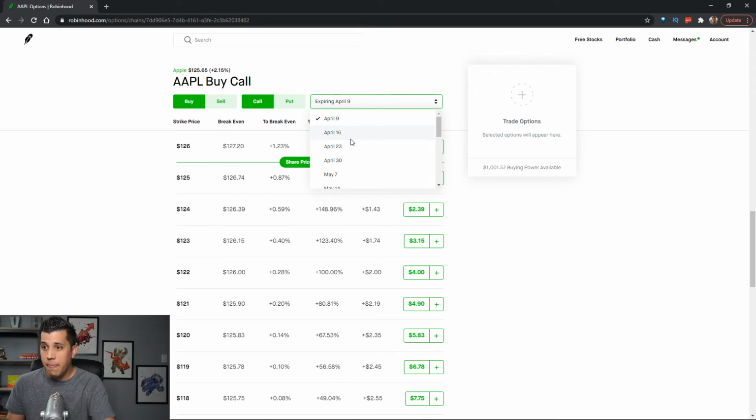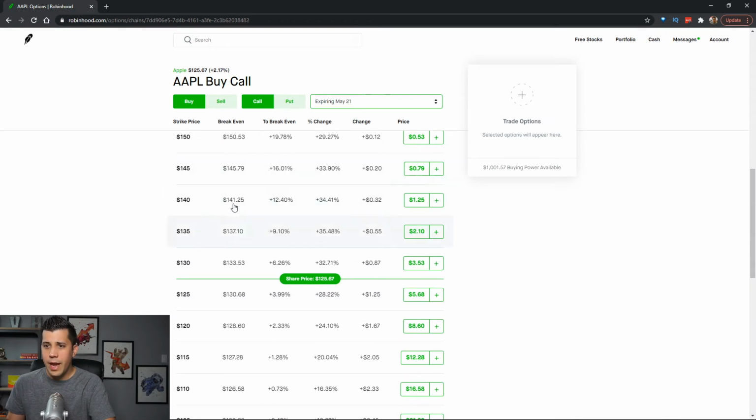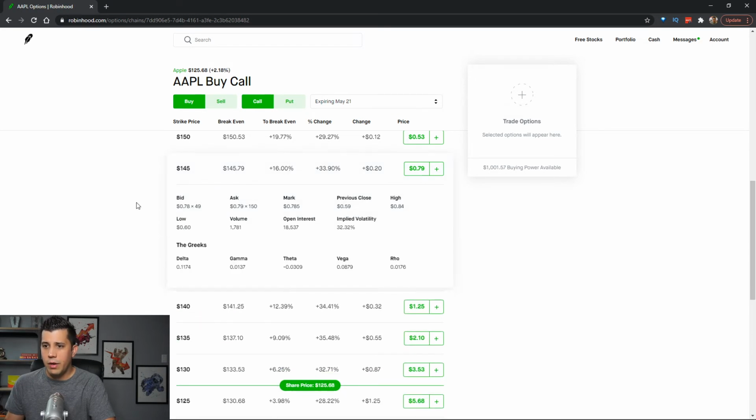And what you're going to be looking for, let's say I'm looking at May 21st, okay? Let's say I'm looking at this 145 call here. I'm going to be looking at how much delta it's going to get me, what the volume is. So on this particular strike, it's going to be 11 delta.